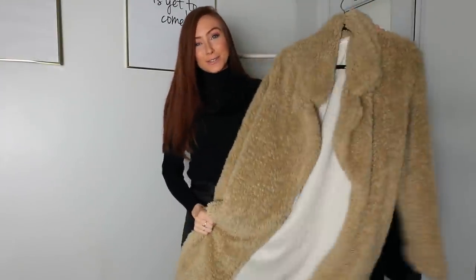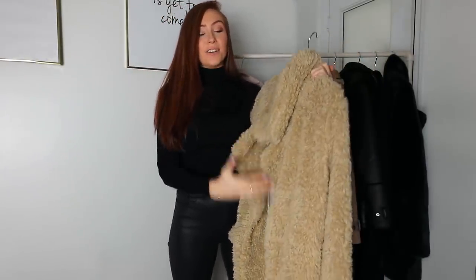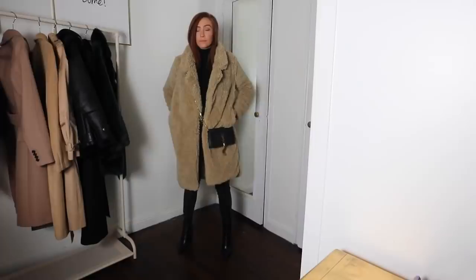This is the newest coat in my wardrobe, and this is in the teddy coat category, and it's actually my first teddy coat. I don't know why, but I just didn't really get into the trend last season. Sometimes I will admit it takes me a while to catch on to certain trends or phases that are going on, but then once I find the right piece that I truly love from that trend, I'm all in. So it just takes me a while, but I found this on Revolve and I fell in love.